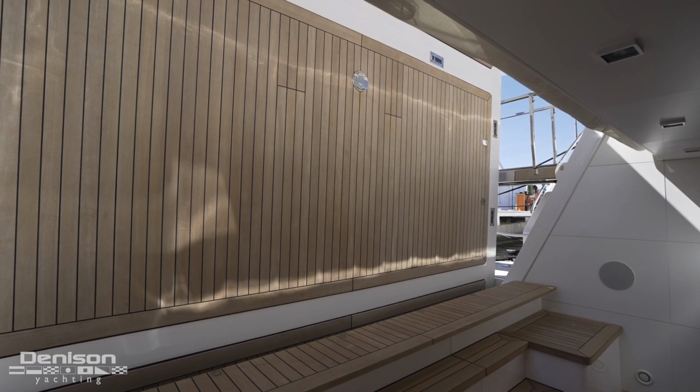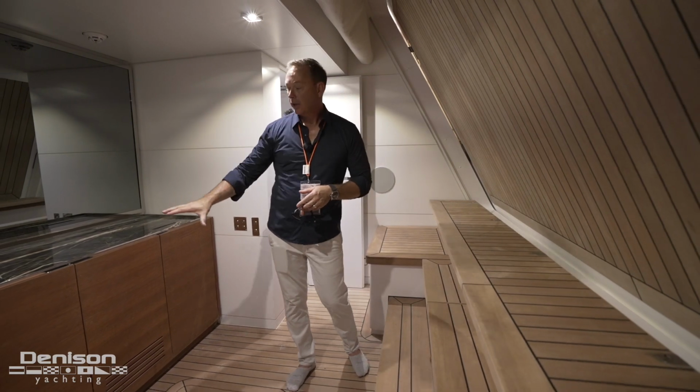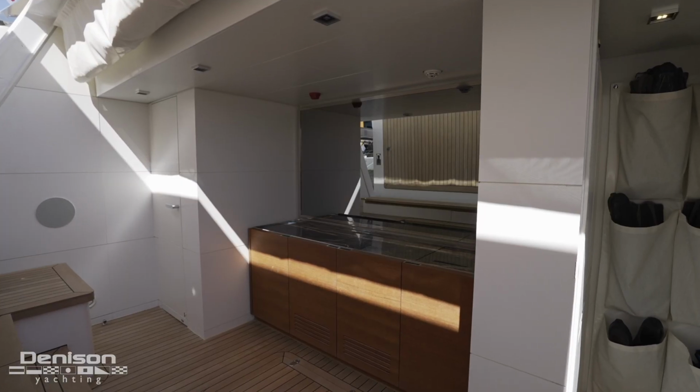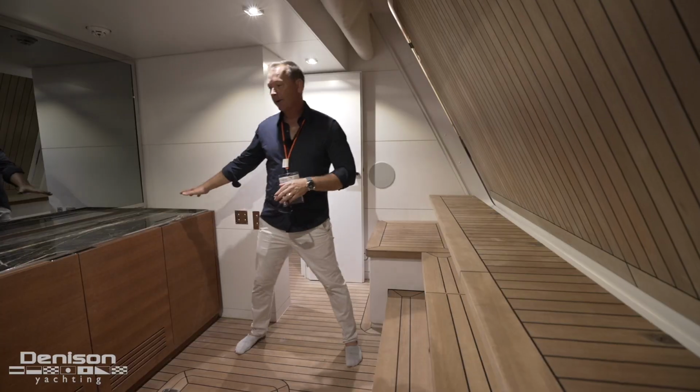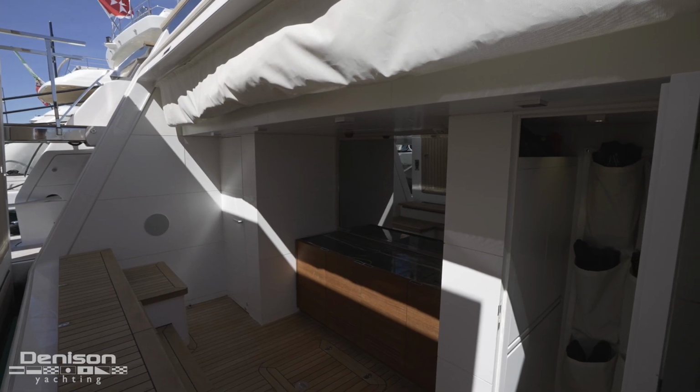Now we're inside the beach club. This one is finished off really nice. You've got teak down the floor, the walls are finished off, and you've got a nice bar area here, drinks refrigerator, an ice machine. You've got a sink down here. Feels more like a beach club than it would a typical storage area.